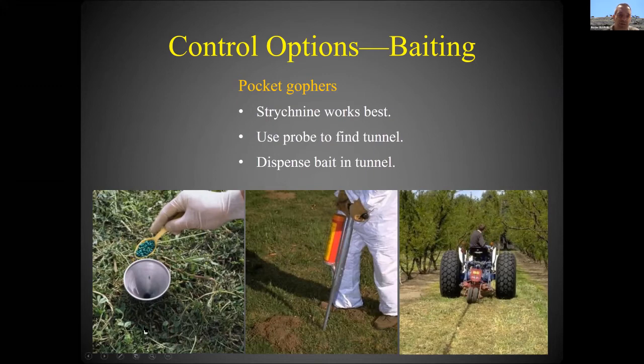We can apply the bait in 1 of 3 methods, including the funnel and spoon method, an all-in-one probe and bait dispenser, and then a burrow builder, which creates artificial burrow systems and deposits bait at set intervals. These last 2 approaches are really the only 2 that are practical for field application.